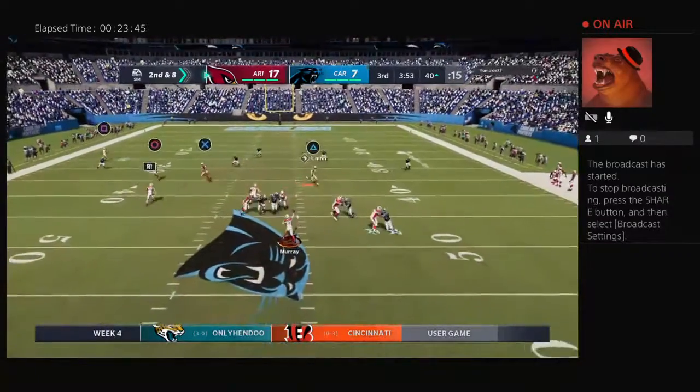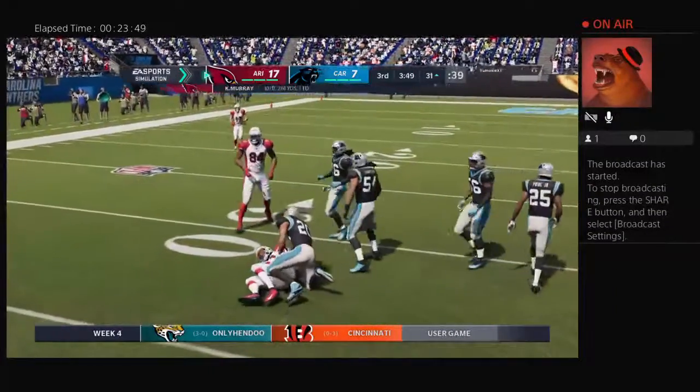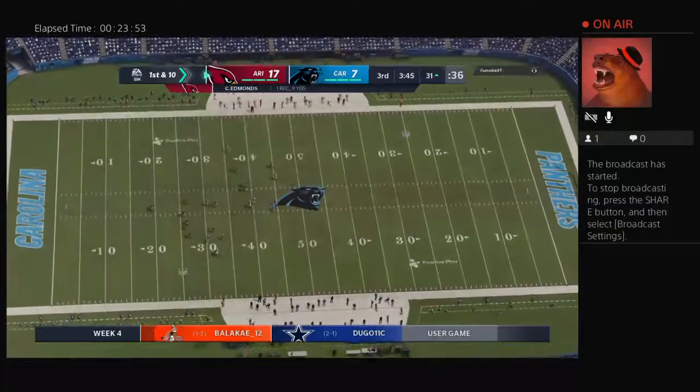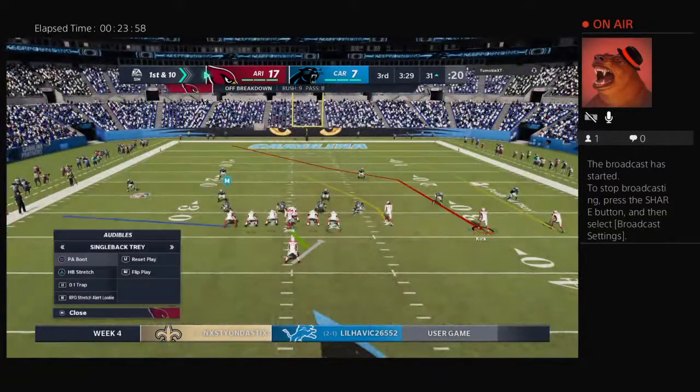From the 40 now on second down. Murray, this one complete to the running back, Chase Edmonds. And this time not quite to the 30. It'll be down at the 31-yard line. 9 yards to pick up there, and it's a first down.